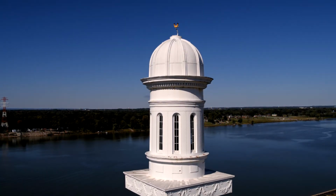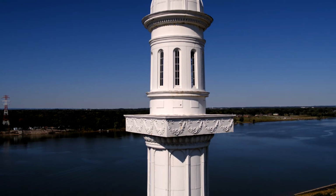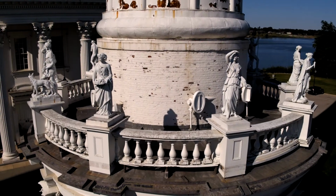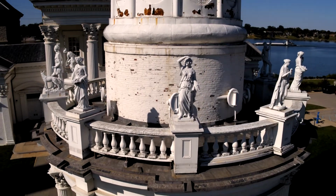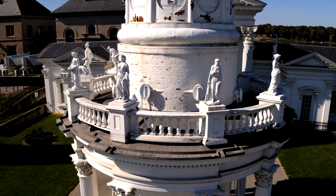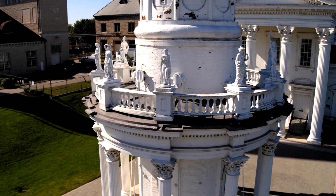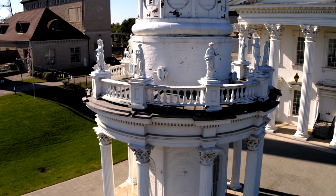On the inside, where the cast iron pipe still stands, we'll be protecting the tower from moisture. There are 10 statues that stand along the balustrade. They're not there right now because they're being restored in Washington, D.C. The statues were added in 1910 to add ornamental beauty to a utility that supplies drinking water.